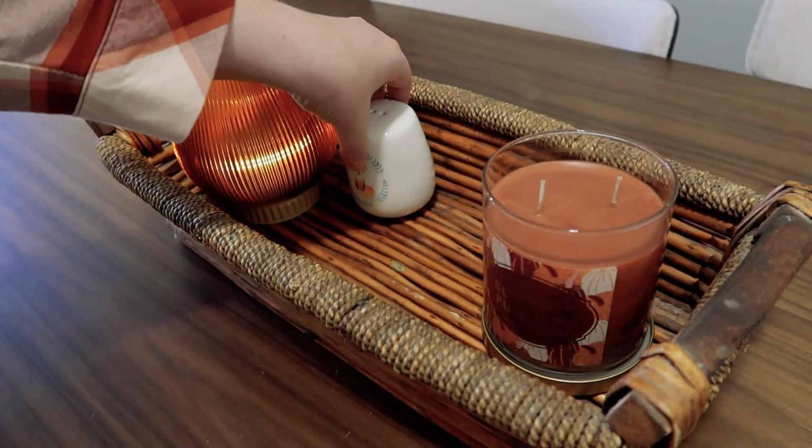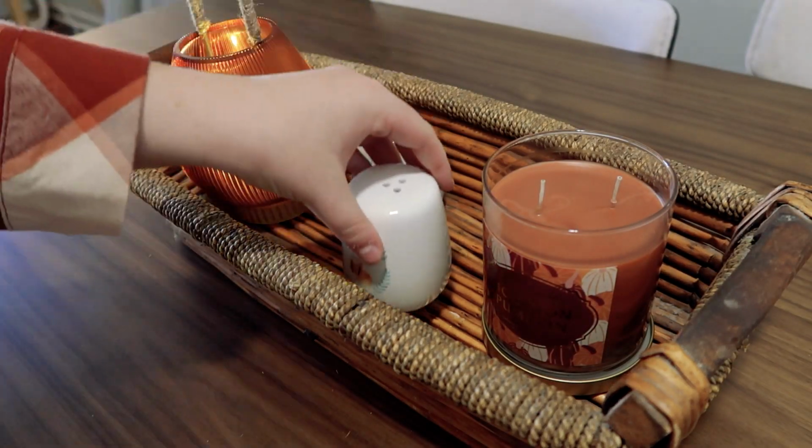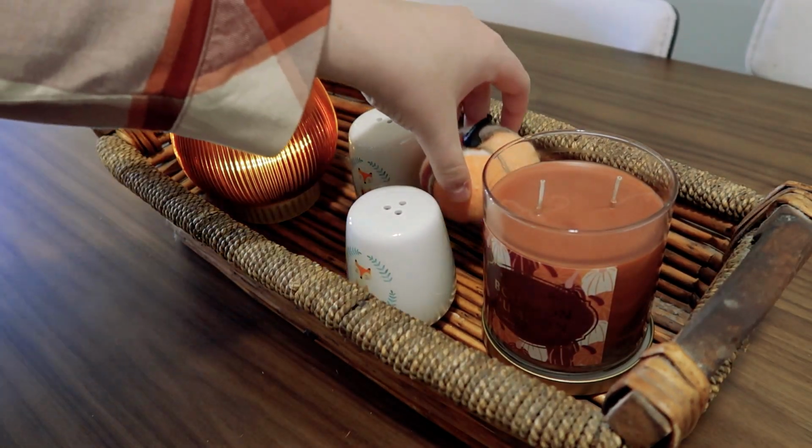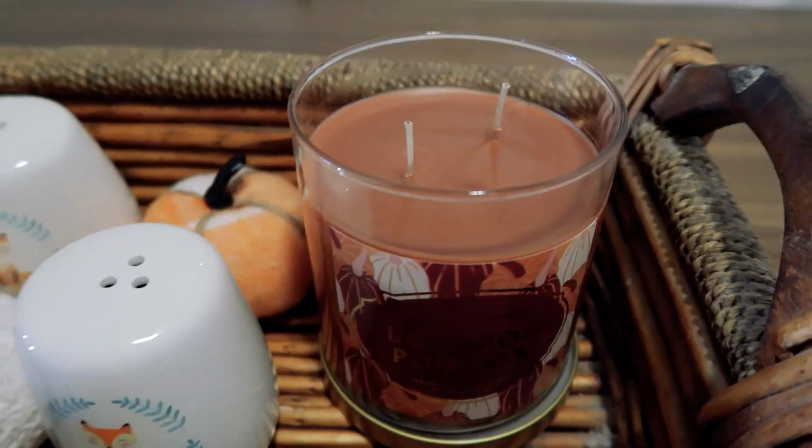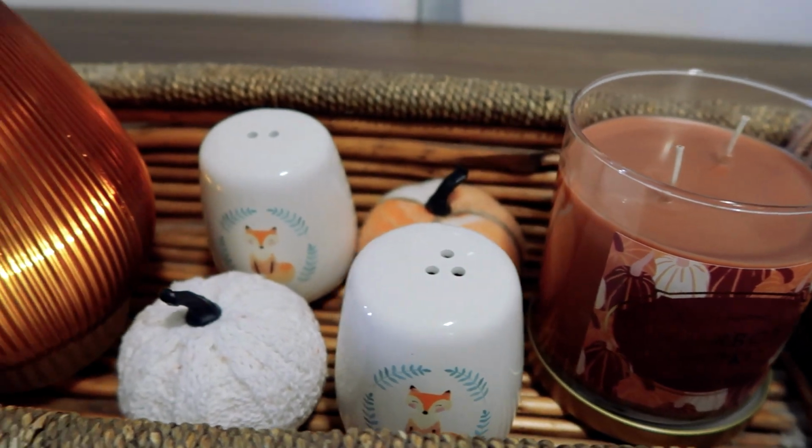I also bought some salt and pepper shakers. This is my first pair of salt and pepper shakers I've ever owned, and I got them from Pop Shelf. They are so cute with the little foxes on them, and they really just fit the cozy vibe that I was wanting.